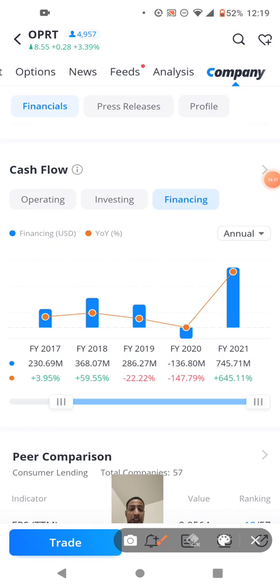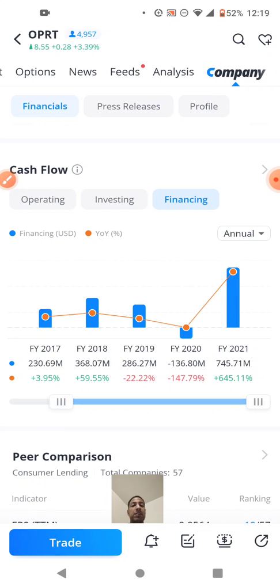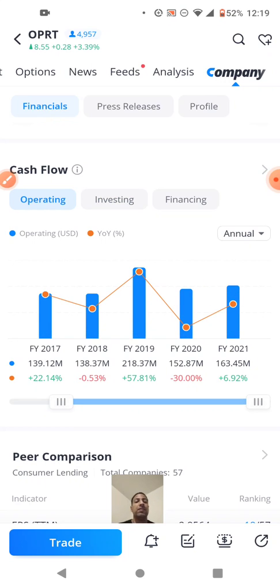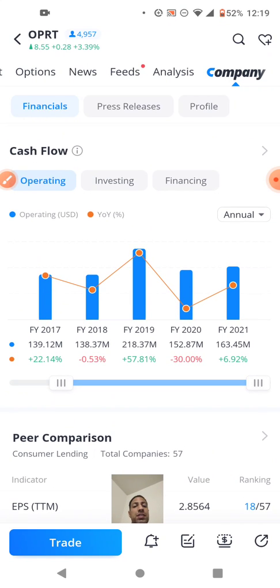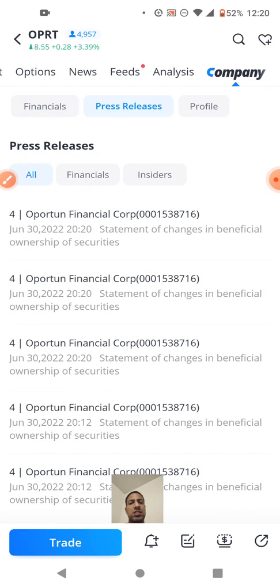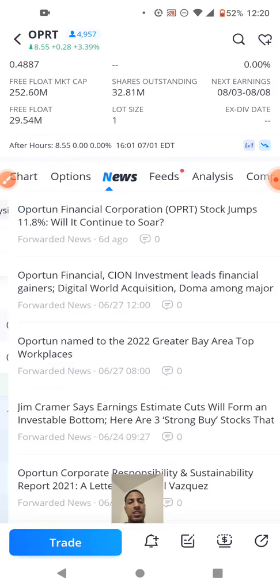So we see here their financing in 2017, 230 mil, 368, 286, negative 136, and then in 2021, 745. That is an insane amount. So we look at these bars here, and it's just insane. If they're financing something, what are they doing? Equipment or something? So I actually want to read the news and see.